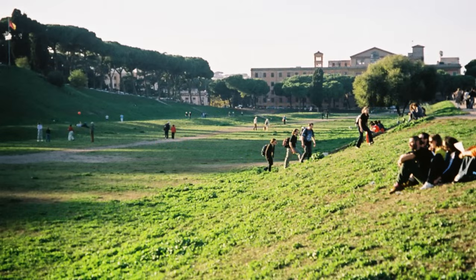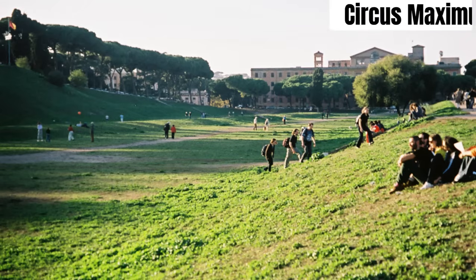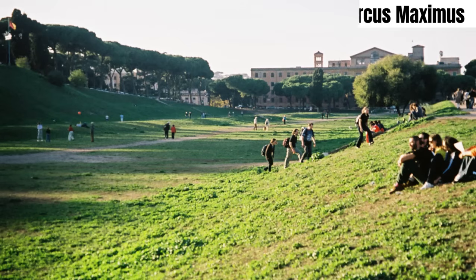A common misconception of ancient Rome is that chariot racing was held at the Colosseum. This actually isn't true. The Colosseum was too small. Chariot racing was held here at the Circus Maximus. Circus Maximus could hold up to 150,000 spectators. Circus Maximus was ancient Rome's largest stadium. Now it is used as a public park.